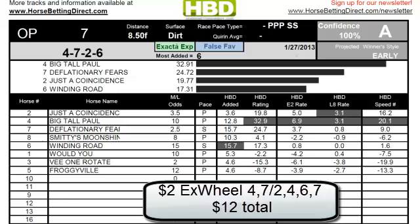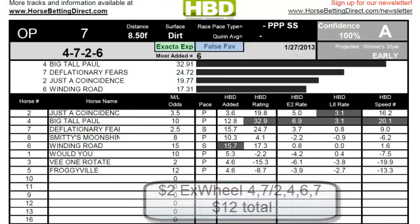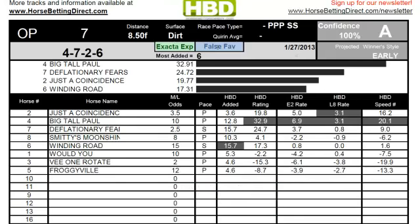Now you also notice that this has another button on the top called false favorite, and you can check out the other video if you want to know more information about that. But that also indicates that we should have some value in this race.